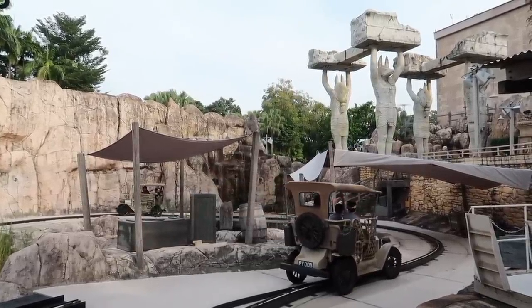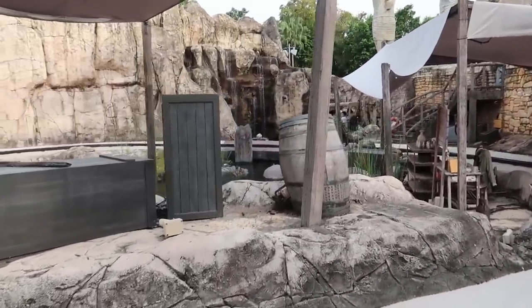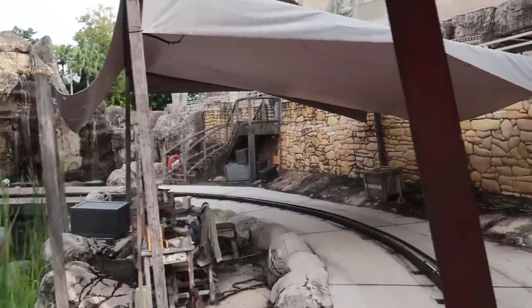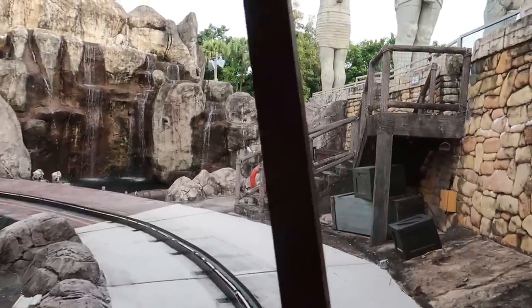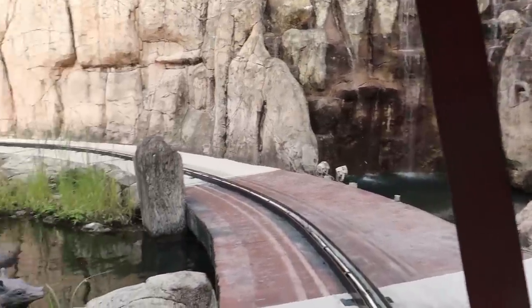Here we go then, wait about 10 minutes. It was advertised 30, so pretty overestimated. And here we go, around an Egyptian excavation site. That's the thing, not everything needs to be IPs all the time. Even though we're at a Universal Studios park, I like the fact that not everything's IP.